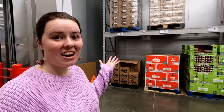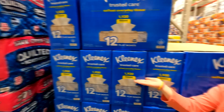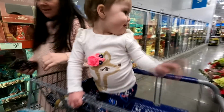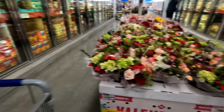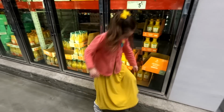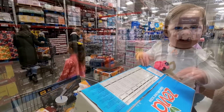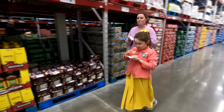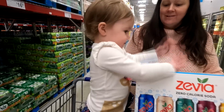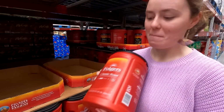And look, they have lots of eggs in stock, which is really good. Ooh, lots of tissues. $3.50 off, only $13.50. A giant jug of coffee, and it's $1 off, making it $12.